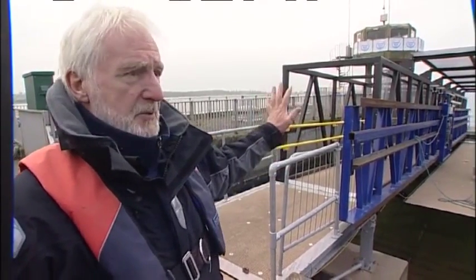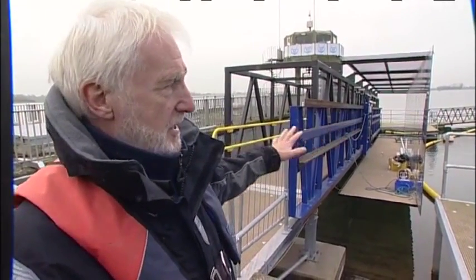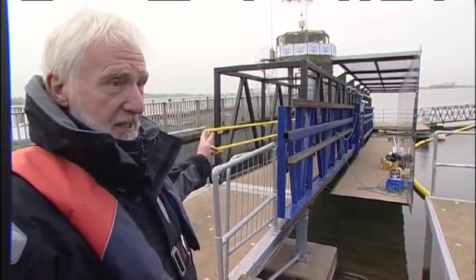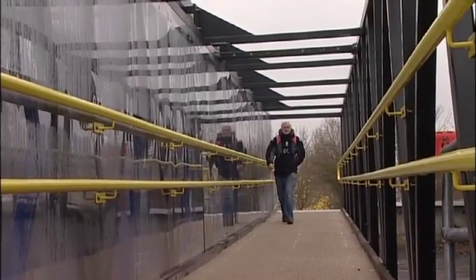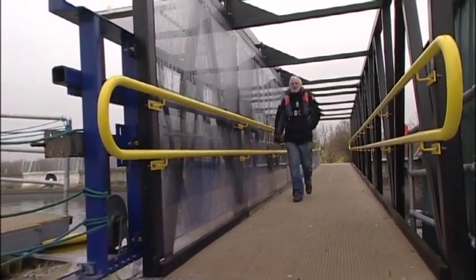The reason we've had to put the two bridges in is that when the level of water here drops so much that the angle of the pontoon gets beyond 12 degrees, then wheelchairs are technically not supposed to use the ordinary walking bridge. So we now need the mechanical bridge, the electric bridge, to get them down safely onto the lower section.